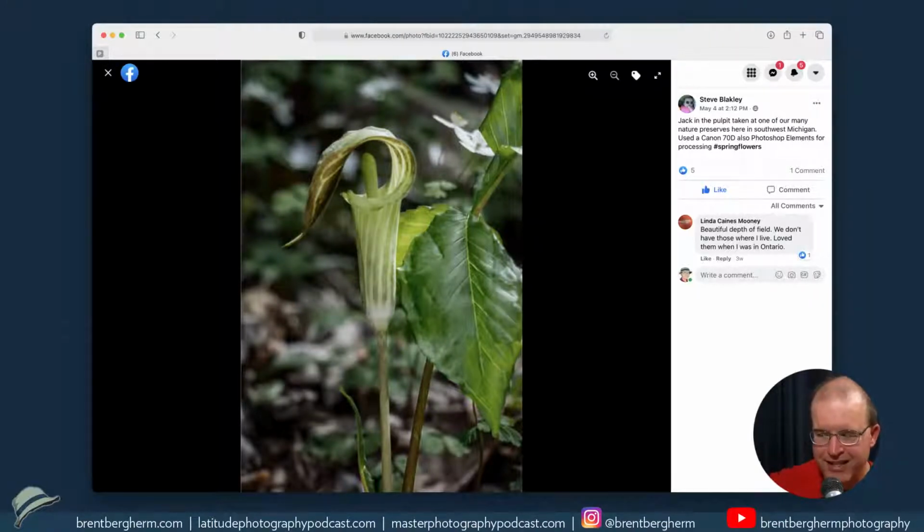That's one of those areas where it's kissing the edge, and my eye tends to be like, I wish I had more, I wish I had less. But we have good detail in the leaf and good detail in that flower item itself, and so certainly we have some good things going there.